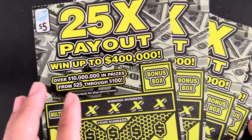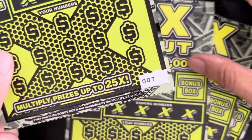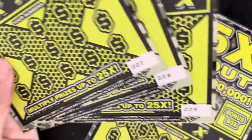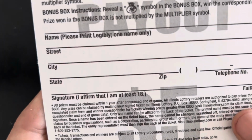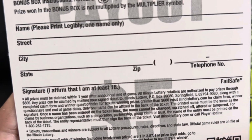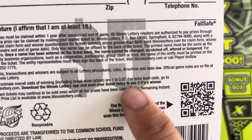Hi everybody! Today, 25x payout, tickets number 7, 8, 9, and 10. The overall odds of winning are 1 in 3.87.